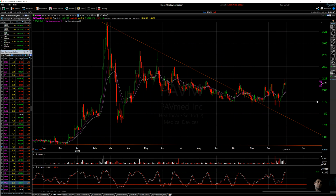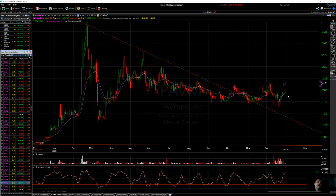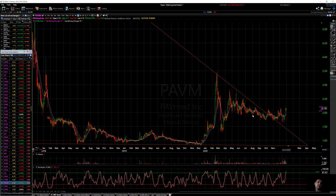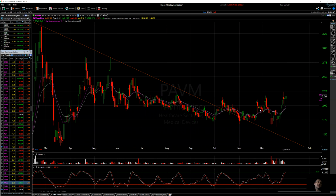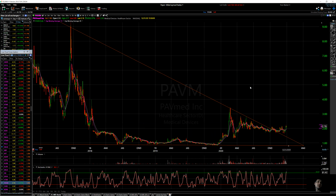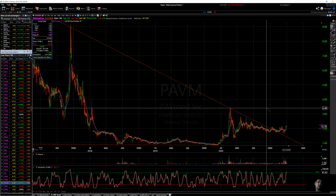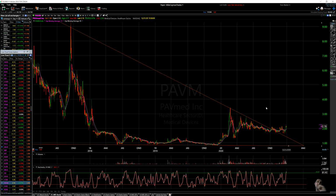I would look for 1.75, maybe slightly below. It looks like it wants to climb up again. It's this very sideways, choppy action. So, 1.75 clear support. This could go to 2.25, 2.50, maybe 2.75. And if we get really positive news, this 3 to like 3.50. So look for that technically. See how it's hovering here, just sideways chop.